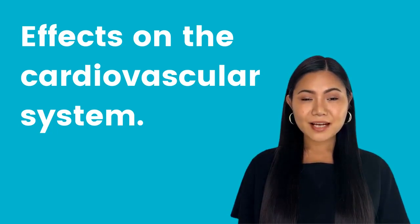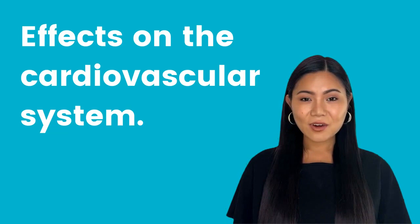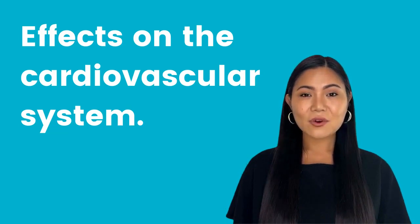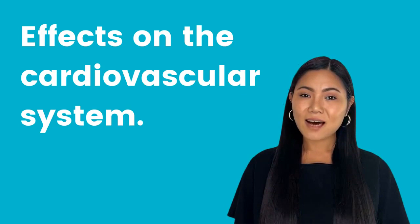The effects of veterinary anesthetics on the cardiovascular system must be carefully monitored and managed during anesthesia. Anesthesia protocols should be tailored to each patient's needs, and the close monitoring of vital signs, including heart rate, blood pressure, ECG, and oxygen saturation, is important to ensure the patient's cardiovascular stability. The goal is to balance the anesthetic depth required for the procedure with the maintenance of cardiovascular stability to ensure the patient's safety and well-being during surgery.